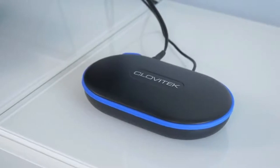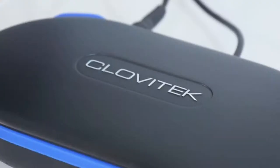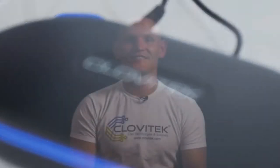Another key feature, our revolutionary Wi-Fi listening system has a greater range than Bluetooth. Now everyone can enjoy uninterrupted, high-quality sound with CloviFi.